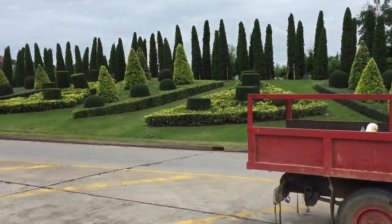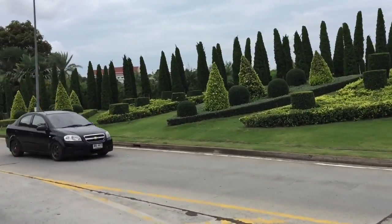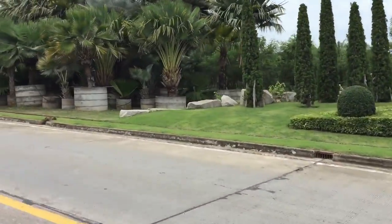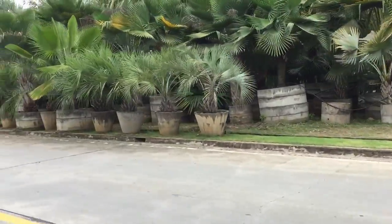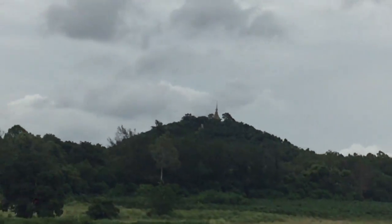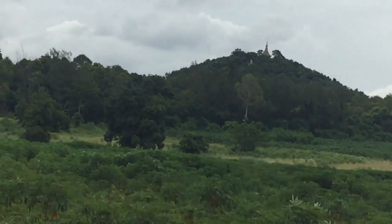This is the entrance to Nong Nooch, the botanical garden. Got some lovely flowers, haven't they? That's where I'm off to, that shrine on the top of the mountain, or hill. I'm about 17 miles into my ride, and I cycled up this hill overlooking the lake, and I saw this monument, or temple, on the top, so I thought I'd come and have a look. So come on in and I'll show you about, show you the view.